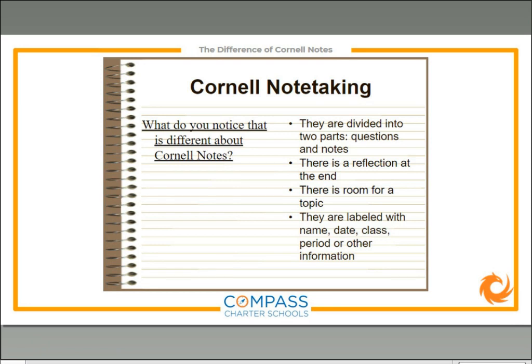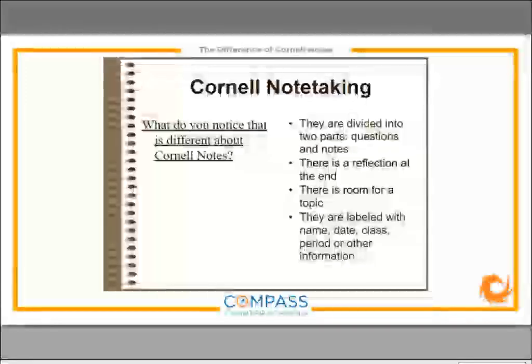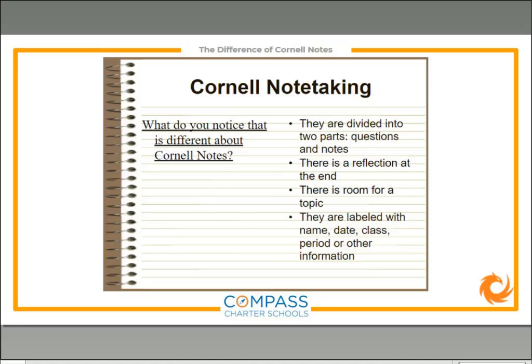So what do you notice is different about Cornell note-taking? Cornell notes are divided into two main parts: questions and notes, the big section, and then the skinny section on the left. Then there's a reflection at the end or a summary on the bottom. There is room for a topic, there's room to take notes. And the notes are always labeled, like what you're taking notes about. Very helpful, so you know when to go back and what to study for.